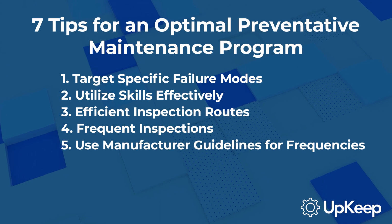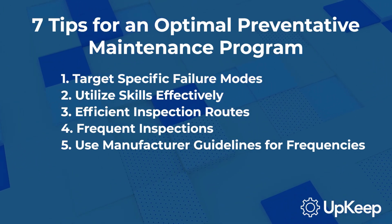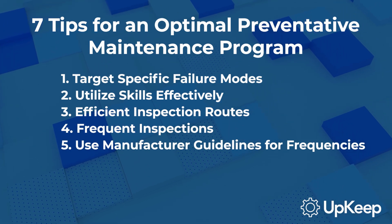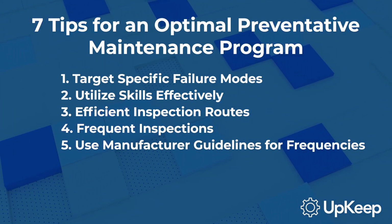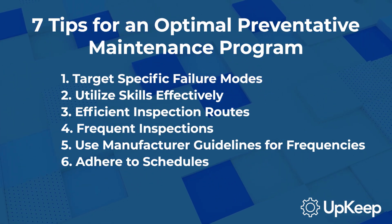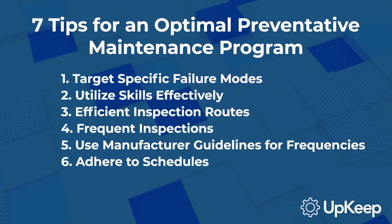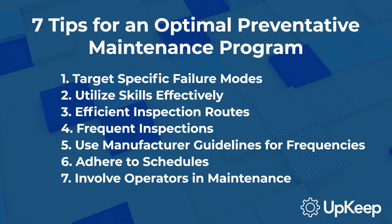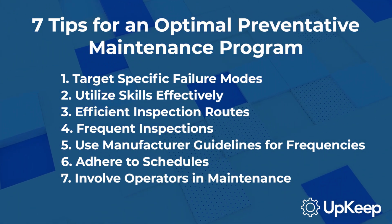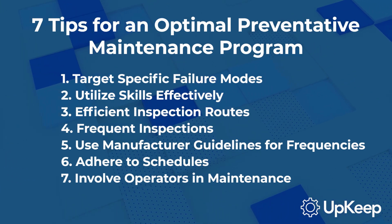Tip 5. Use manufacturer materials to establish frequencies. They often provide failure development times, which can help you establish inspection frequencies. Tip 6. Stay on schedule. Make sure you complete your preventative maintenance tasks on time. And finally, Tip 7. Involve your operators. They can help with preventative maintenance, freeing up time for your maintenance technicians.